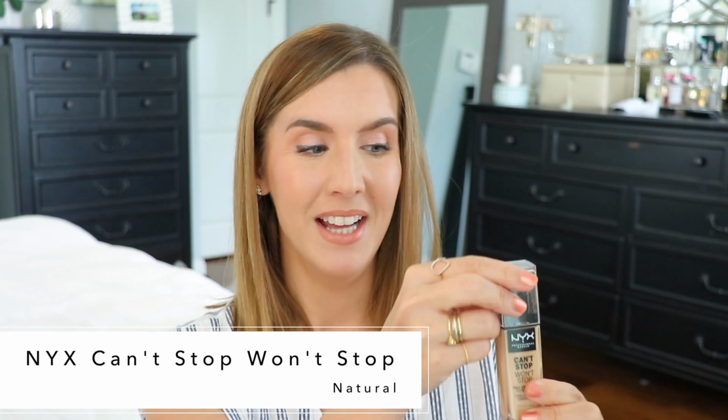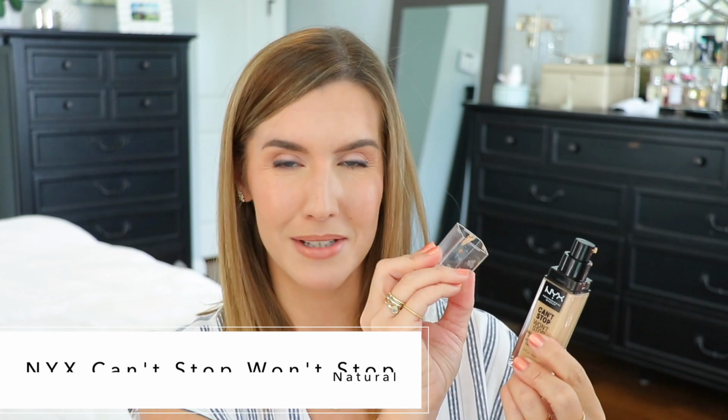The Can't Stop, Won't Stop Full Coverage Foundation. I think that's, yeah, that's the whole name. And it has a similar cheap plasticky top to the L'Oreal Infallible Fresh Wear Foundation that just kind of pops off. So this isn't a very good travel friendly foundation in my opinion. There are 45 shades in this foundation, which is fantastic. This gives medium to full coverage. It covers extremely well, but it feels really good on the skin.